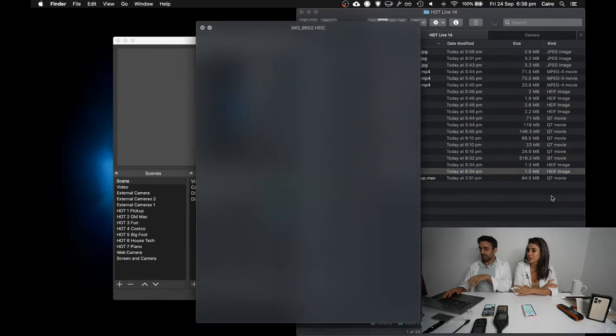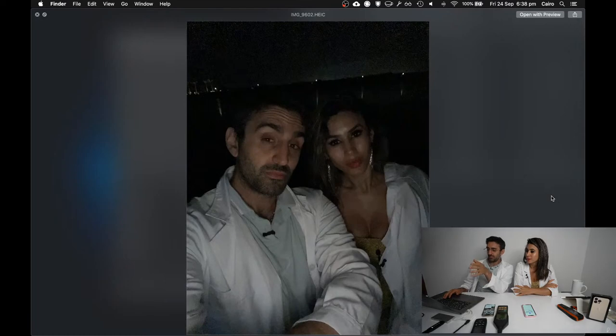For sure. So this is a selfie that we took in the darkness. It just flashes your screen, so it's not that impressive. But you need to compare it with the 11 Pro to see if it's worth upgrading. Is it good? It's good enough, but it's not amazing.